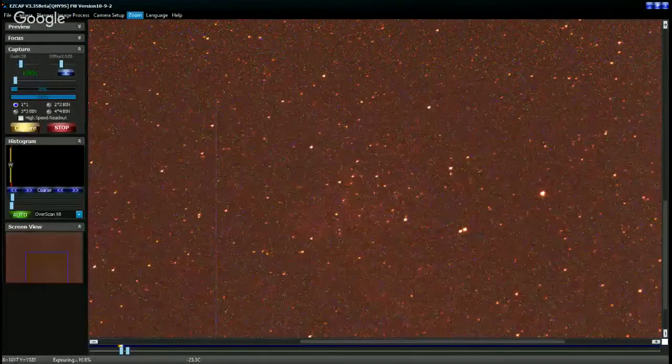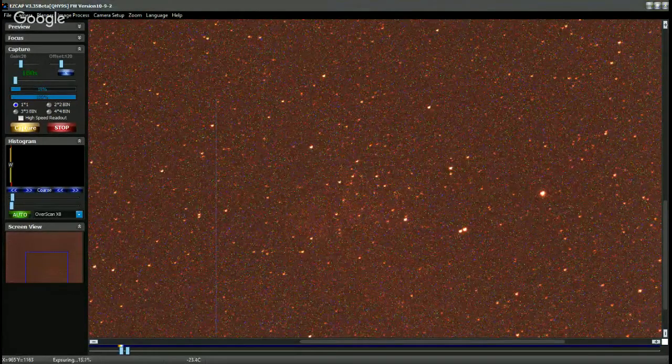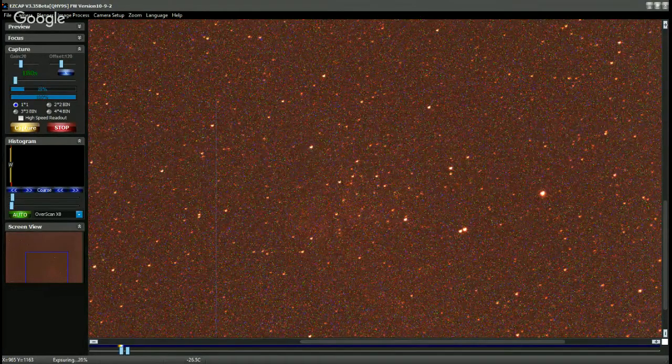Let's see if I can crank the temperature on here. I may have to go all out with this, because we were at 22 degrees, so I may have to really push the envelope on this one to get it above 30.